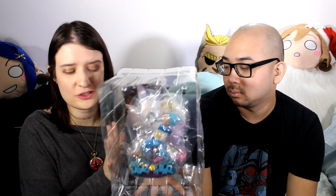What's different about this one is that this isn't actually a scale figure. This is a Banpresto figure, and they are known for their prize figures. However, this one had a higher price tag. I believe it was around $60 or $70, while most prize figures, at least if you get them from Amiami, are anywhere from $20 to $40. So this one is a little more expensive, but you are getting 2 characters, and honestly, if you bought this in the States, it would probably be a bit more.